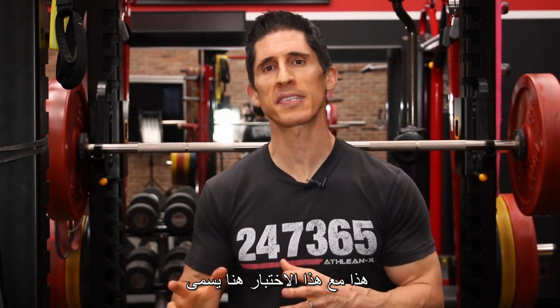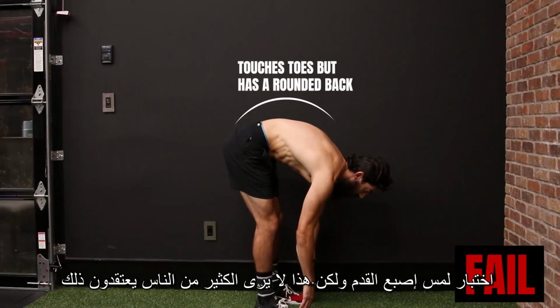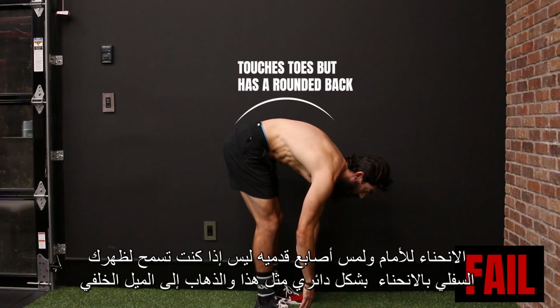So how do we assess this? With this test right here. It's called the toe touch test, but not this. See, a lot of people think that testing their hamstring flexibility is just bending forward and touching their toes. Not if you're allowing your low back to round like this and go into a posterior tilt.